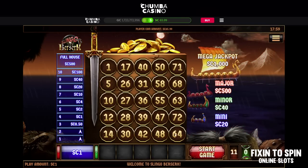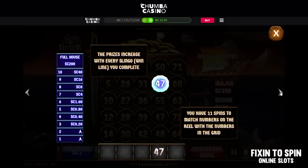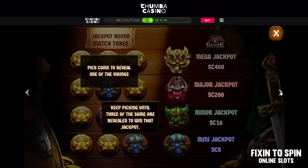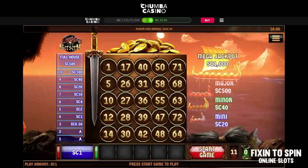That's really good. I don't know how we got a profit. I still don't understand this mini miner. How? What are we missing here? Uh-huh. Let's see. Okay. Jackpot round. I guess you have to land some. Okay, jackpot round, match 3, pick coins to reveal one of the Vikings. Have we even had any of those yet? Maybe that's what it is. Okay, let's try it again. We're doing good. Somehow we're doing good.